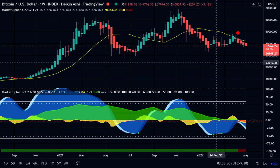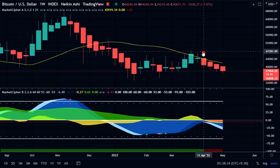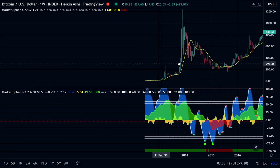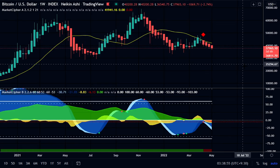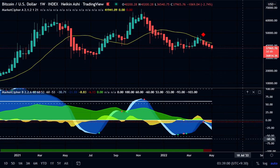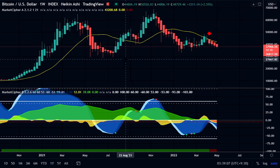And onto the weekly time frame now. We did get this blood diamond on the weekly. It did get confirmed. And we haven't seen a blood diamond on the weekly time frame over the whole history of Bitcoin. So we could see this play out over many weeks here, and this blue wave is still coming down, not looking to close off yet. And the money flow did just dip into the red around the 2nd week of April.